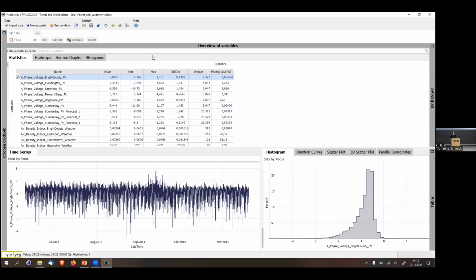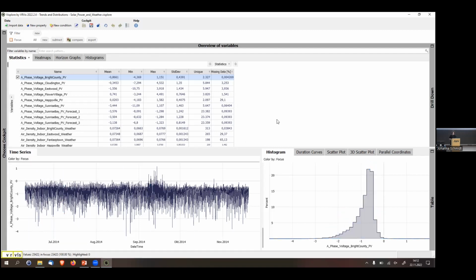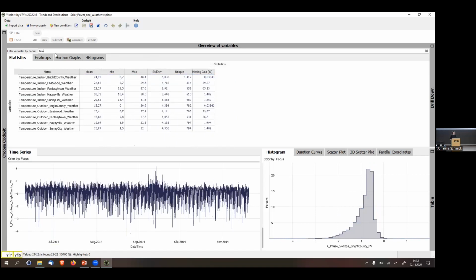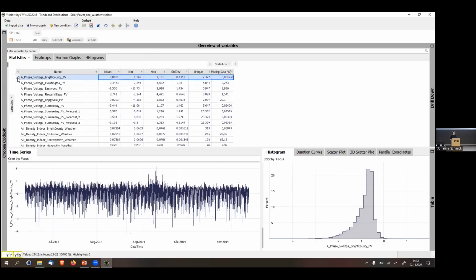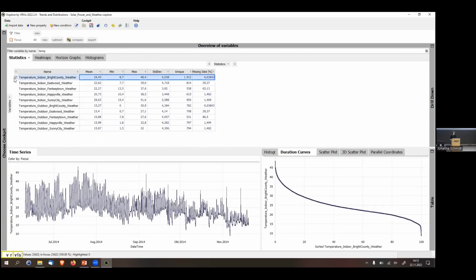So, for example, here we have a bunch of time series data. Time series data means that it's some sensor data that has been recorded over time. So there is some temporal component here. So here we have data from 1 year, 2014, and different parameters. So here, for example, we have temperature. So here we have some temperature curves, for example.